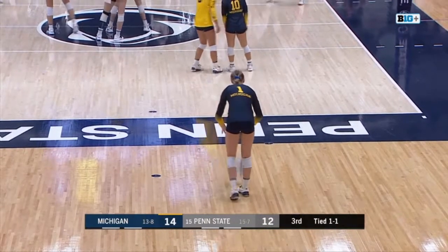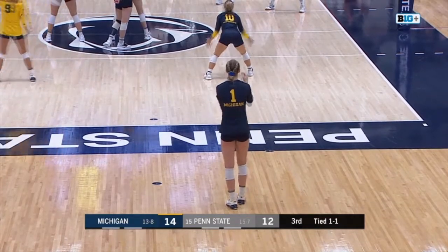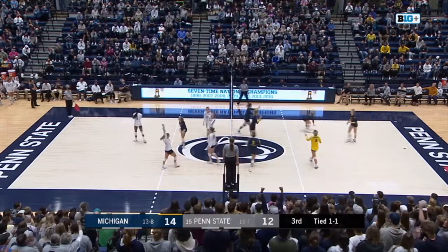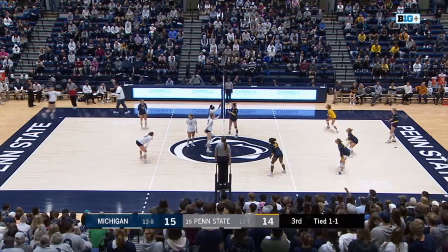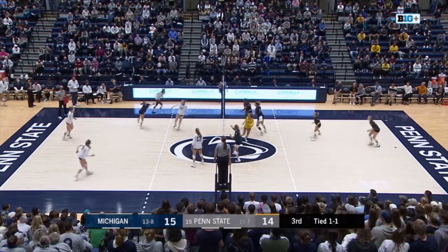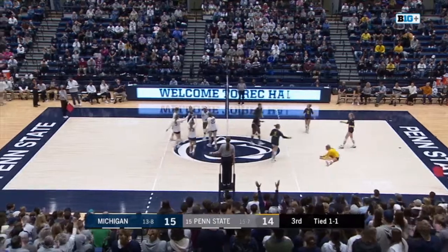Back to serve goes Paige Jones for the Wolverines. She had a service ace earlier in this set. And Rollins is there with the receive that time. Here comes Johnny Parker. Any fan here has certainly been in for a treat. Robinson there with the attack from the right side. Blocked but covered. It comes back over to Rollins and Adana Rollins.